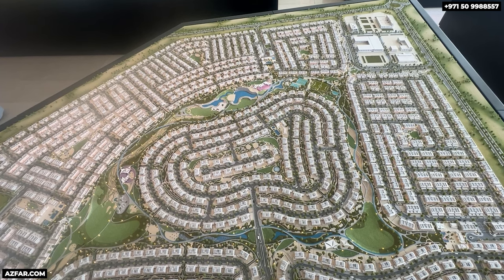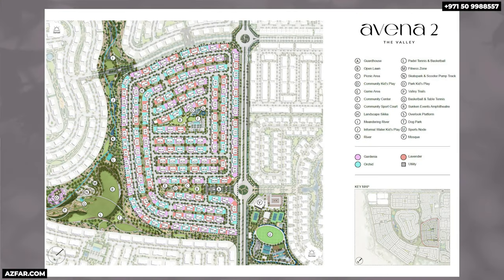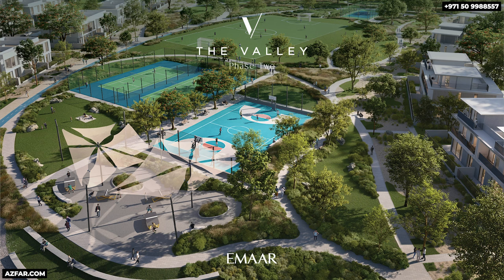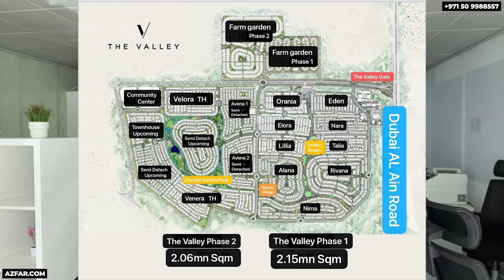Avena is very close to the Adventure Park, where all the action will happen and where everyone in the community will meet, play, and walk. Here are the amenities that would be available to all the residents of the valley. Emaar always creates the most family-friendly communities in Dubai. 33 plus amenities in the Central Park or the Adventure Park, double the size of the Valley Phase 1. Yes, you can also use the facilities and amenities of Valley Phase 1, but eventually for walking distance, the Phase 2 park is double the size of Valley Phase 1.